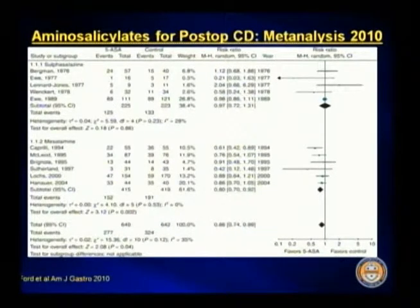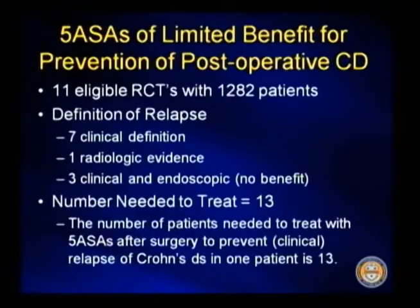However, if you scan all the way down to the very bottom and you see that black diamond, which just barely doesn't touch the line, the conclusion from this study is that 5-ASA therapy is beneficial in preventing postoperative Crohn's disease. And certainly in Europe, if you look at the guidelines, 5-ASA treatment is still the primary recommendation in the post-op setting. Well, what are some of the limitations or the problems with this?